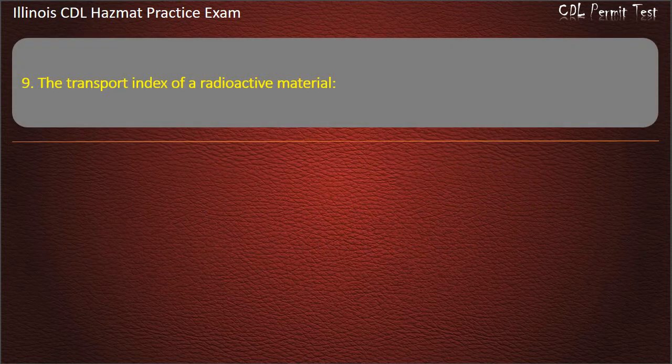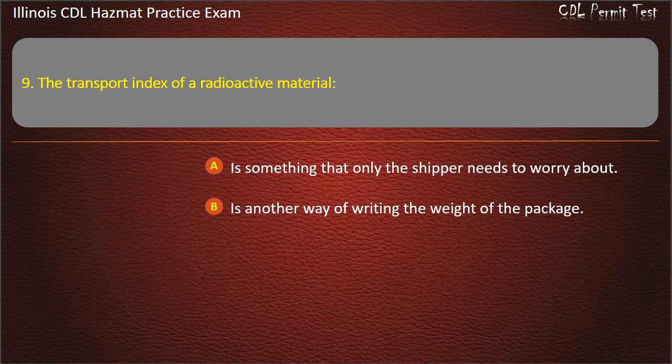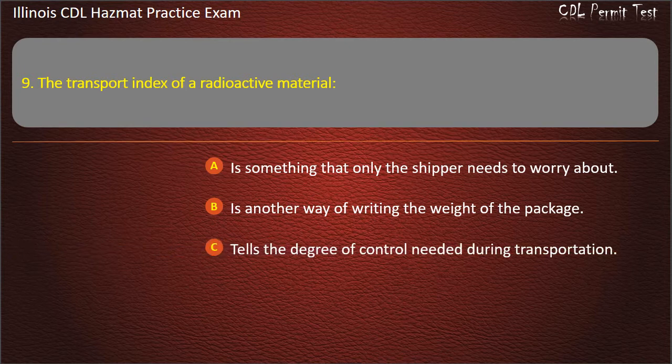Question 9. The transport index of a radioactive material is something that only the shipper needs to worry about; is another way of writing the weight of the package; tells the degree of control needed during transportation. Answer. Tells the degree of control needed during transportation.